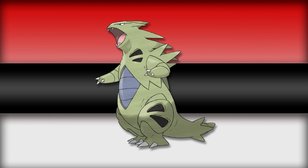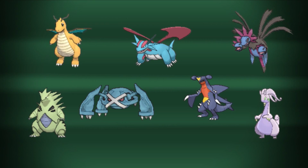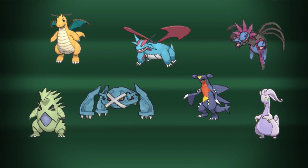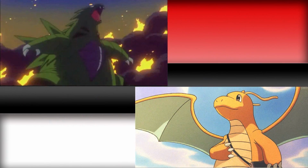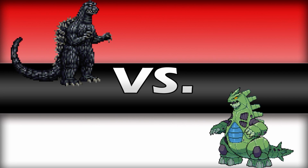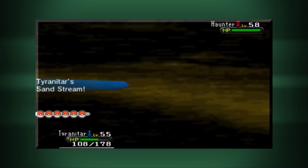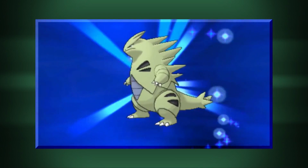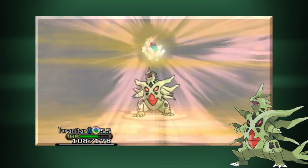Number 10. Tyranitar. Tyranitar is a perfect pick for number 10. It started the trend of giving pseudo-legendary Pokemon intimidating and relatively complicated designs. When released, Tyranitar was the evil counterpart to Dragonite, based off dinosaurs, Godzilla, and other Asian monsters. The holes on its hull emit sandstorms, and the design on its stomach makes it believable that it went through an awkward puberty and came out pissed as ever. Mega Tyranitar looks fabulous, on the other hand.